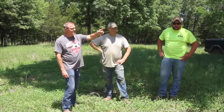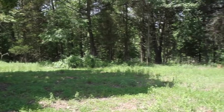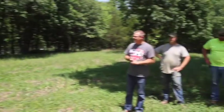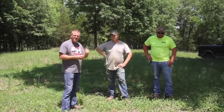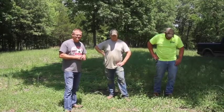As you can see, in this field Shane has already done some edge feathering. You can see some stuff coming in. That's really good for your quail and really good for your turkey population. It also gives your fawns somewhere to hide. It's all part of it. So y'all stay tuned, and we'll show Shane doing a little planting and see the finished product.